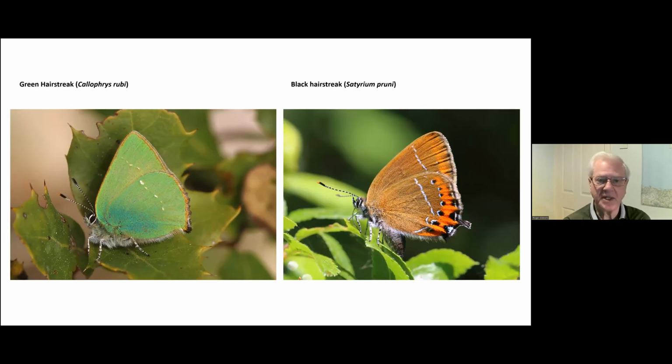On to two hairstreaks. We take black hairstreak first. This is a very elusive species, I'm sure you know. I'm sure there are many things that I'm telling you that are already quite well known. But it's quite elusive in terms of both its distribution and its behaviour.